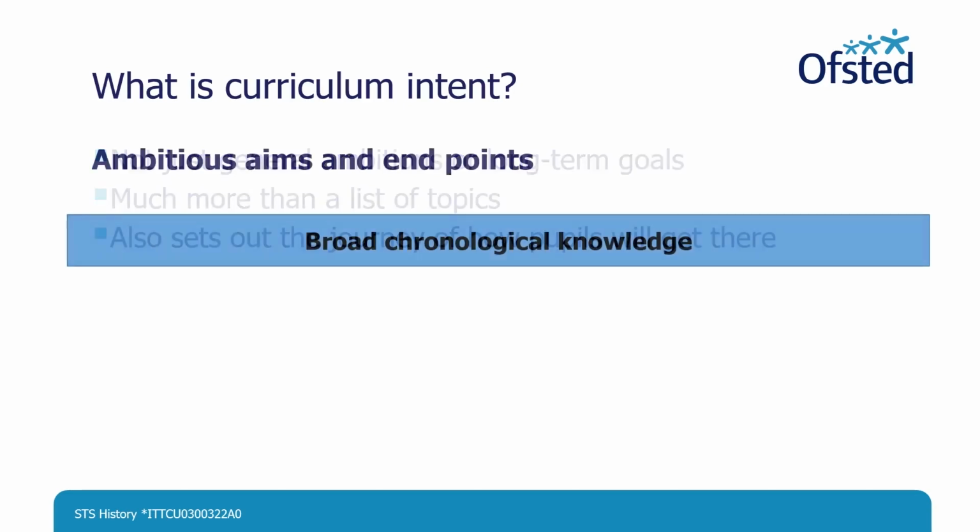So this curriculum intent goes far beyond just a simple list of topics. It needs to make sure that we realise our ambitious aims and endpoints for all pupils. To give an example, one aim of our curriculum intent might be for pupils to develop broad chronological knowledge. But to realise this broad aim for all pupils, we need to be clear about exactly what it is we want pupils to know. We need to be clear about what we mean when we say broad chronological knowledge.